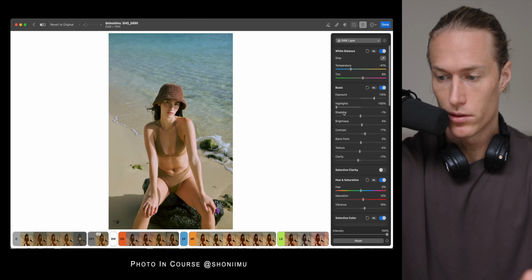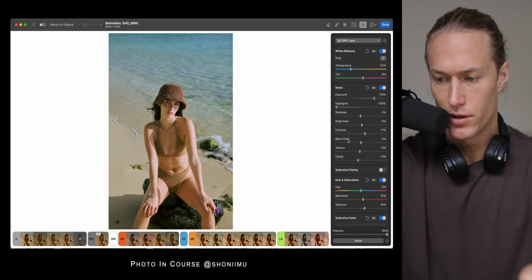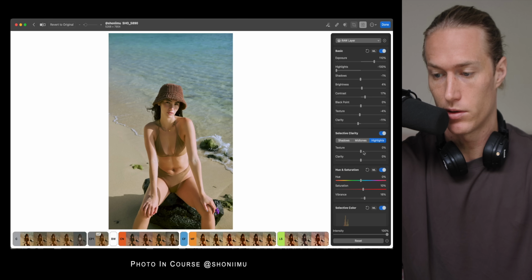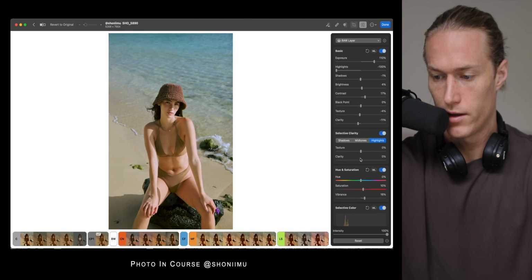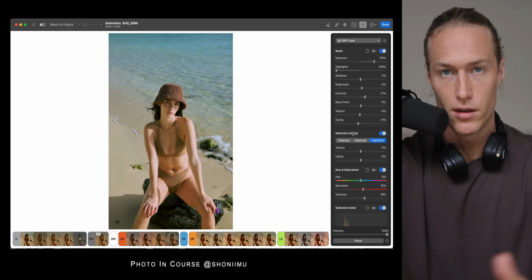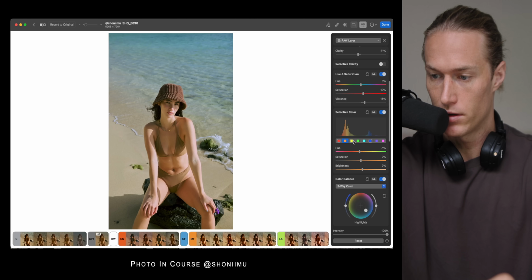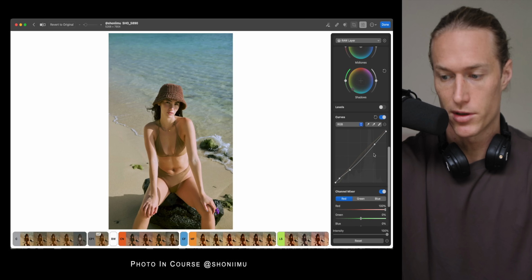The sliders are a little different here, so we don't have whites. The black point slider is pretty different. There is no dehaze. We do have this really interesting tool here, so we can add texture to the highlights or soften the highlights, add clarity to the highlights, so we can target clarity, which is very interesting. I would like to see that in Lightroom. We have the HSL, obviously, vibrance and saturation, color wheels, same as Lightroom.